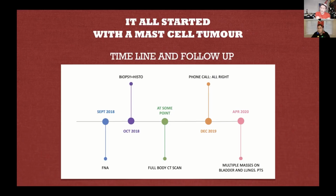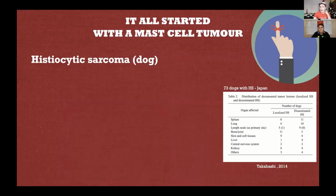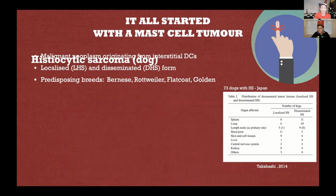Exactly, because I was looking in the literature, as I'm going to show, and the localized cases might stay localized for a while, and by the time they become disseminated and the dog dies, can have a survival that is a little bit longer. So I've done a little bit of a search in the literature, and there was this interesting paper of 73 dogs with histiocytic sarcoma, and they had 5 that involved the lymph node, and 1 had lymph node as a primary site. So yes, not common at all, because that was my first one, but it has been reported.